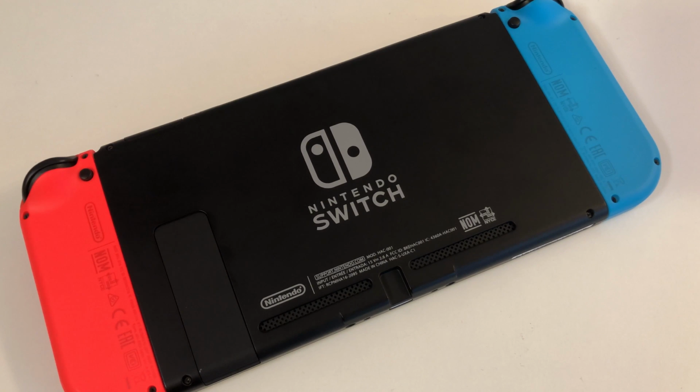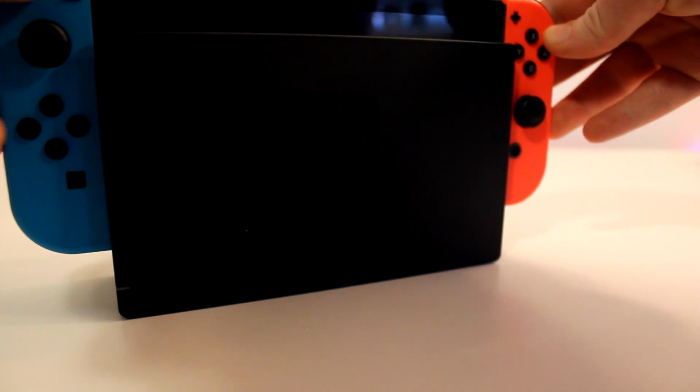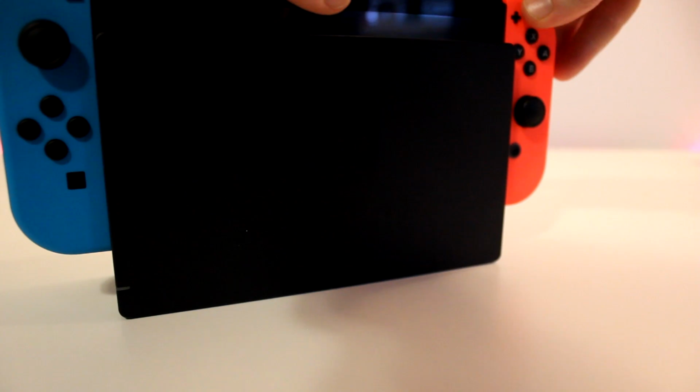So obviously the entire appeal is the fact that this thing is completely portable, but also can work like a normal console with your TV. The transition is seamless. Just put it in the dock and bam, it's on your TV, take it off and voila, it's on your Switch. It's fun to use and is great design on Nintendo's part.